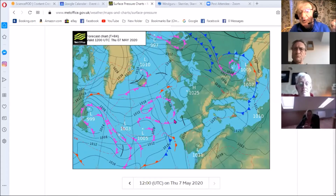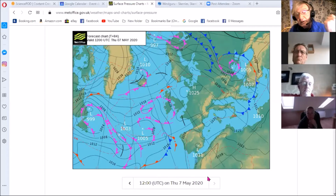And there you can see the front has moved right over the country again, the occluded front. It's surviving for quite a long time. In fact, usually they kind of decay. So it's interesting that it's obviously been fed something further out in the Atlantic. A lot of activity further out in the Atlantic. So that's as far as this map goes.